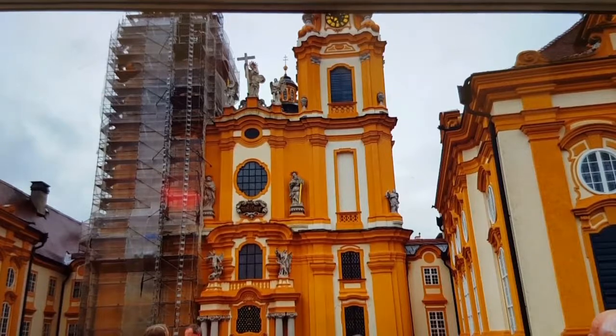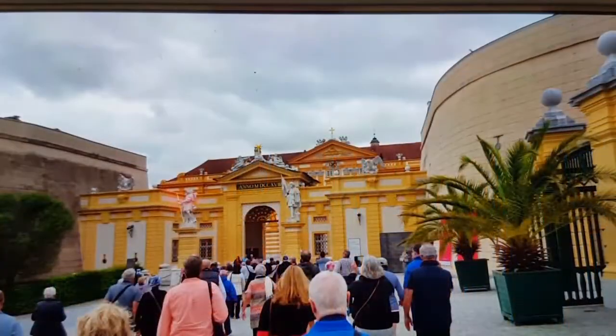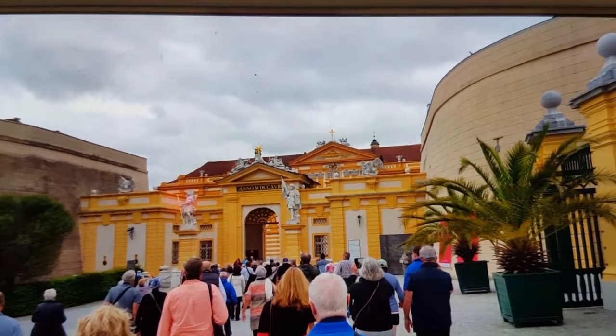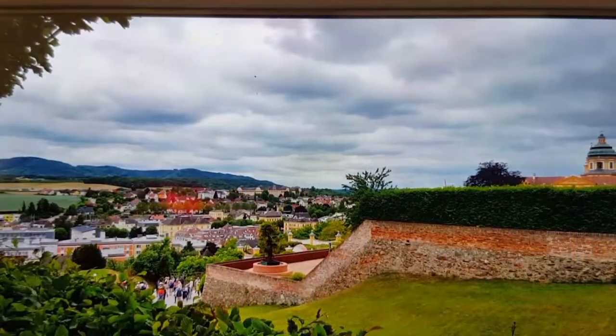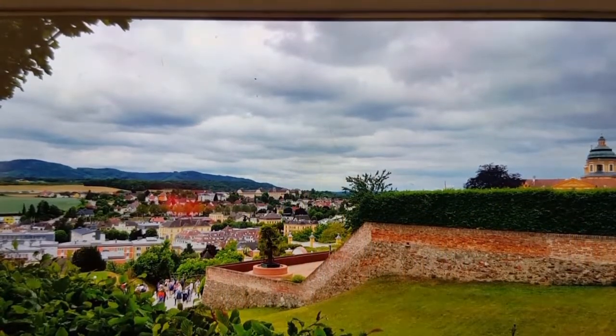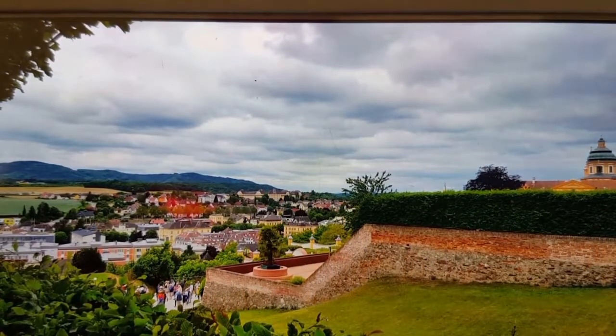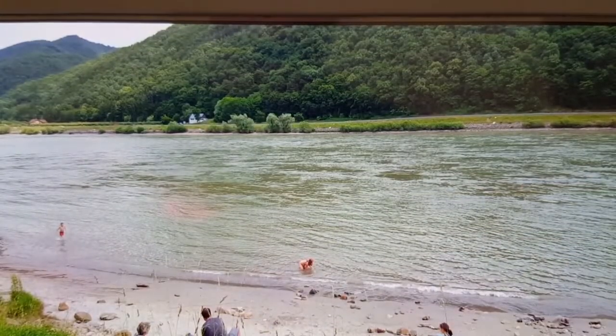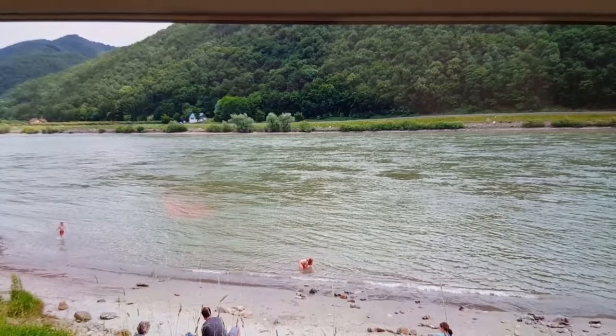This is the abbey and monastery in Melk. 20 monks lived there. We weren't able to take pictures inside. There's 100,000 volumes in the library. Now we are taking a bike ride. Early in the morning we took a bike ride from Dürnstein to Melk, and these are scenes along the way.